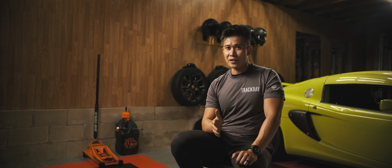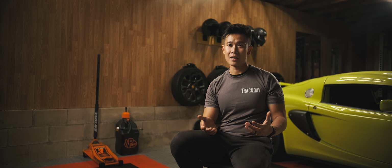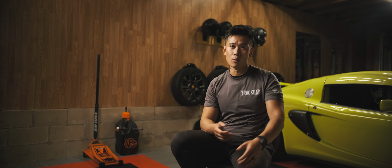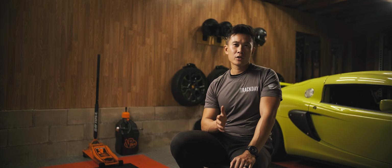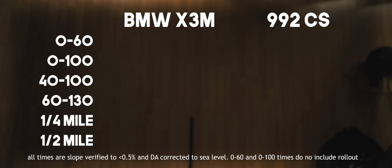That's kind of insane because at those kind of speeds, the X3M should be losing any sort of its power advantage due to having, you know, the aerodynamics of a container home. But you know what? Let's take a look at those V-Box numbers to see what really went down. I'm going to correct these times because I'll be putting the X3 M on the fast list in a moment.